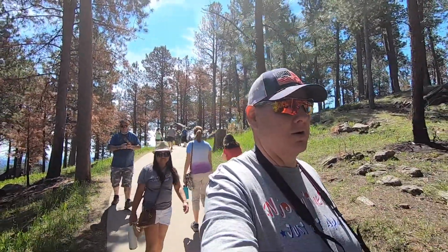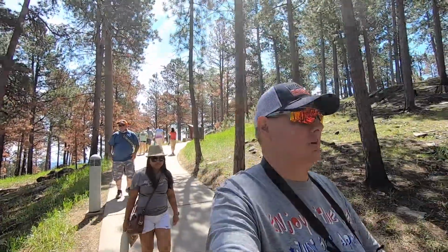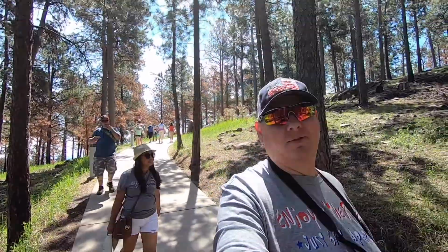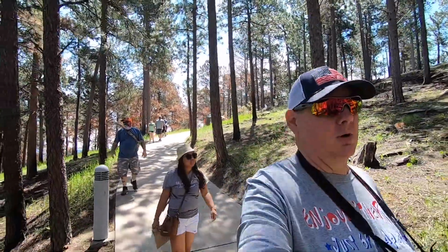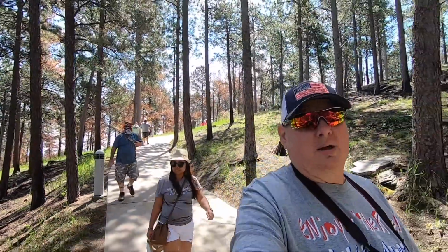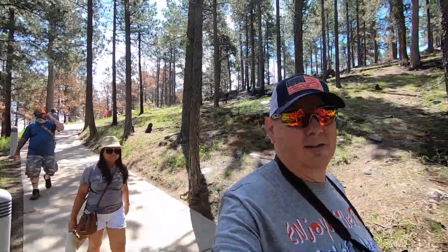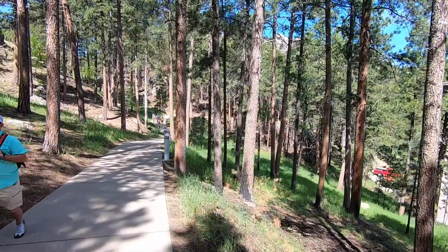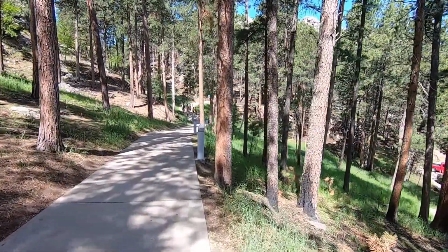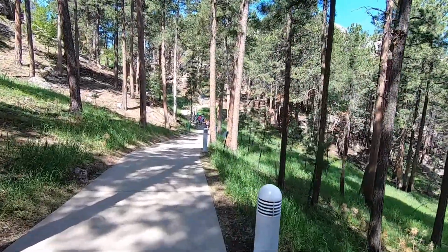How about that? All right, on our way down this, I guess called Presidential Trail, I think. I'm not sure, but it's a trail, nice paved walkway all the way to a better view of Mount Rushmore. Got May and Doc behind me trying to make our way. This is the direction we're going. I think there's more people on this trail than there was up there taking pictures.